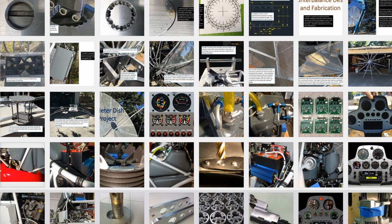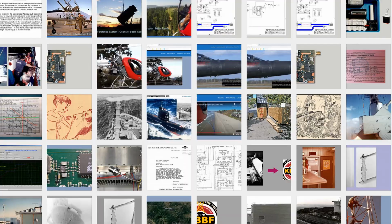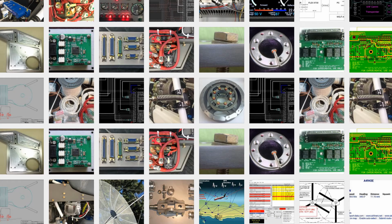Got a lot of content, like I said, over 600 images. Here's a couple screenshots just to give you an example of all the stuff I've got on my website. Pretty much everything I've ever done that I think is interesting. I hope some of it will interest you.